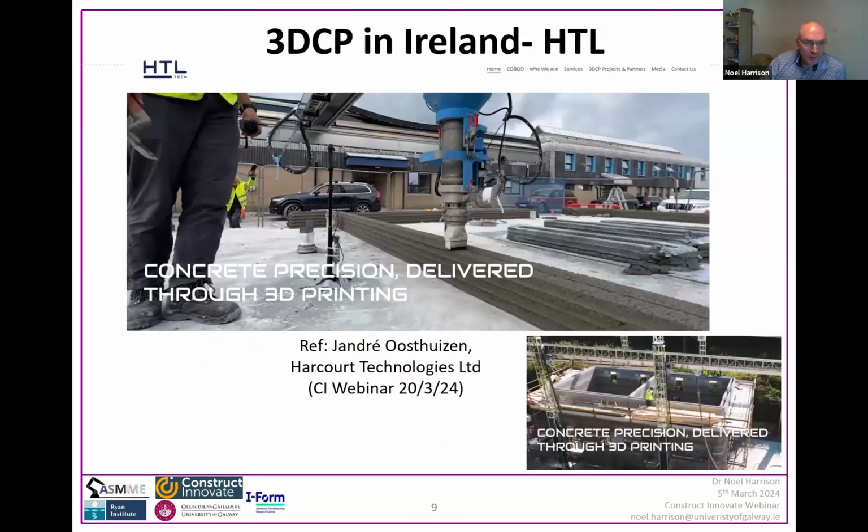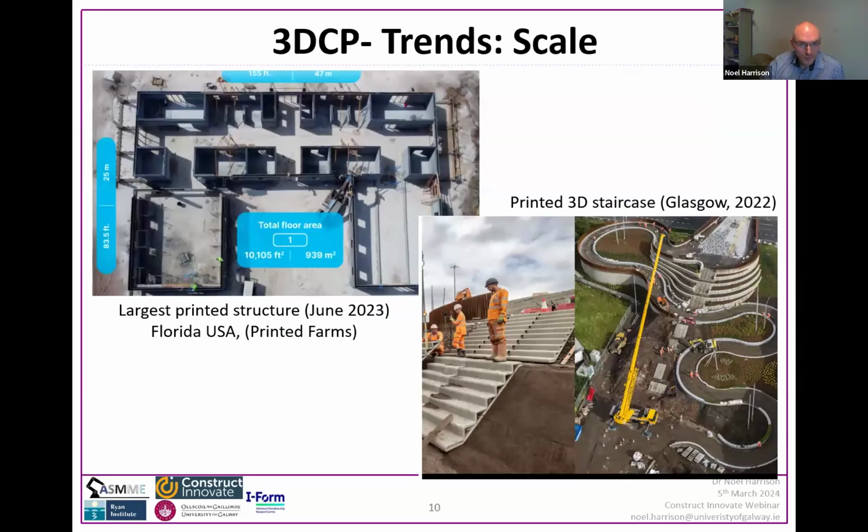So I'm not going to explain the process there. You can look back at the presentation, the webinar given by Andre 2 weeks ago from Hardcore Technologies, where they showed a 2-story house that they built on their test site in Drogheda, and he also mentioned other printed housing projects that they have on the go in Sligo and in Donegal. So that's well worth a watch back.